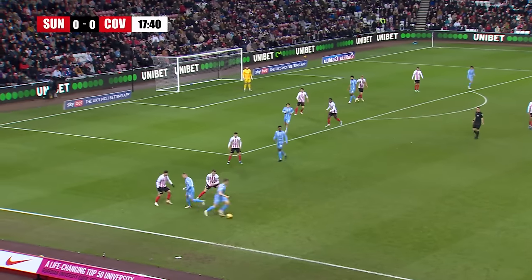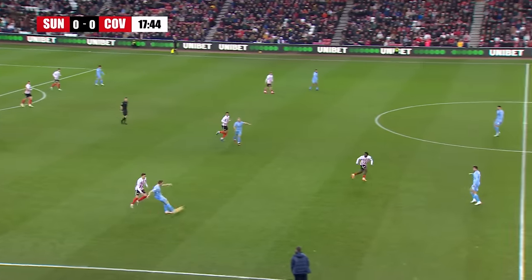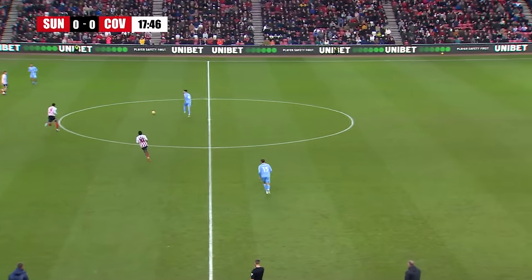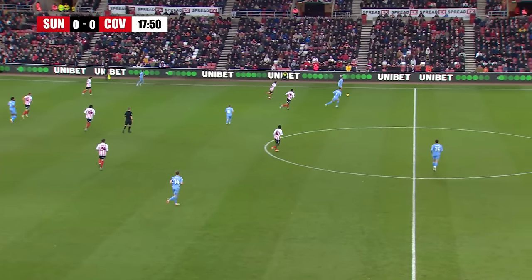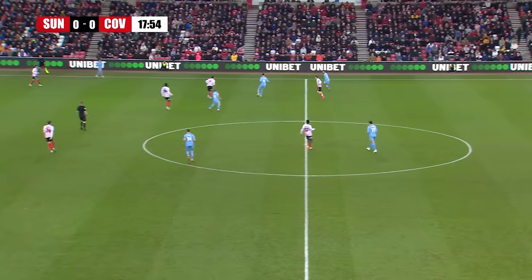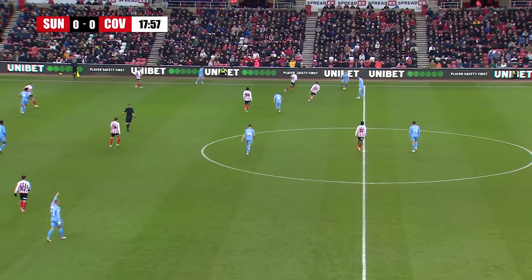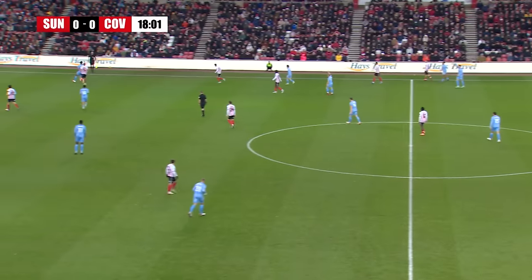Did well. This is Thomas. Van Nieuwenhuijs gives him it back. And again. Well, first spell of possession for Coventry, isn't it? Yeah, almost 20 minutes into the game.